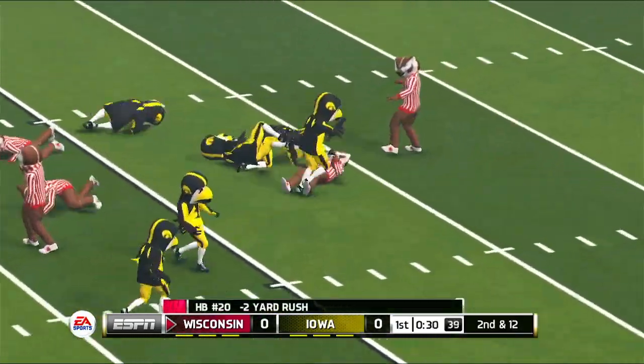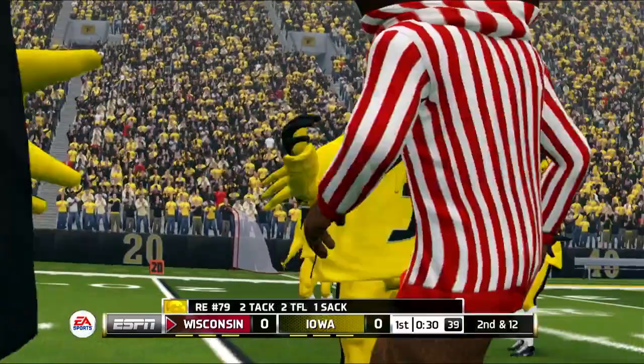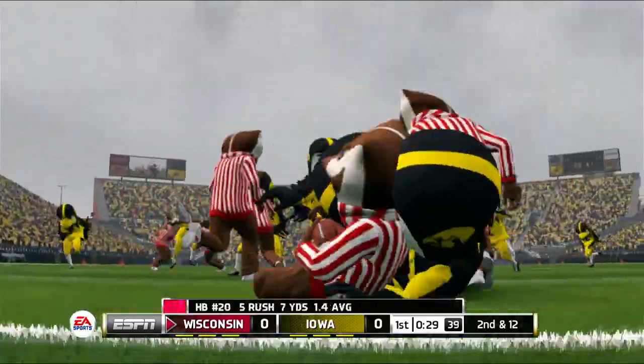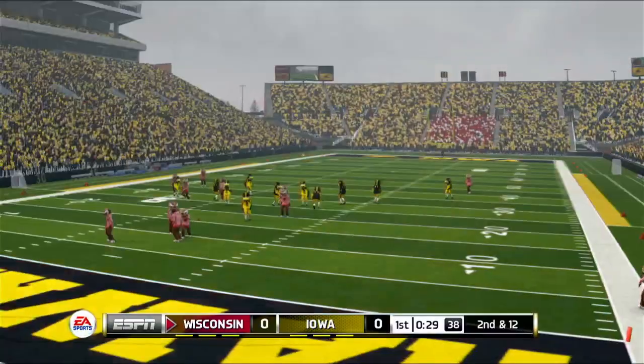And they'll get him in the backfield. I think anytime you lose yardage, it's frustrating as a ball carrier. It's very frustrating as a play caller. Makes you a little bit more hesitant maybe to go back to a certain play.